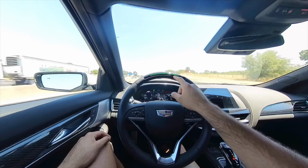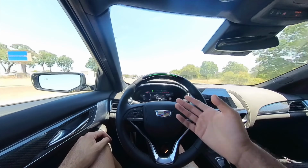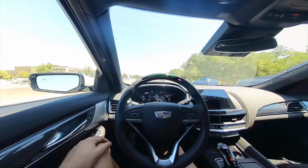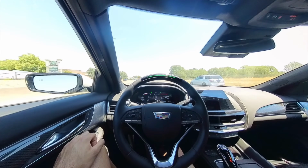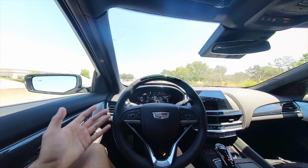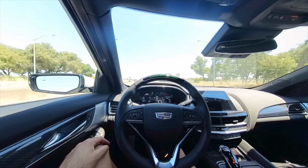This little LED indicator will start flashing rapidly, try to get your attention if it notices that you're wandering off, you're not looking straight directly to the road, which I think is really nice. And will flash red in case you did something bad or the vehicle needs you to get control of the vehicle ASAP, and you'll hear a loud noise as well. But this is Super Cruise in a nutshell.